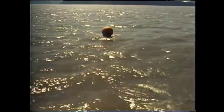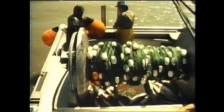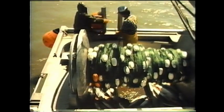When the net has been brought in and the marker buoy comes aboard, then the boat can be maneuvered to a likely place for the next set.